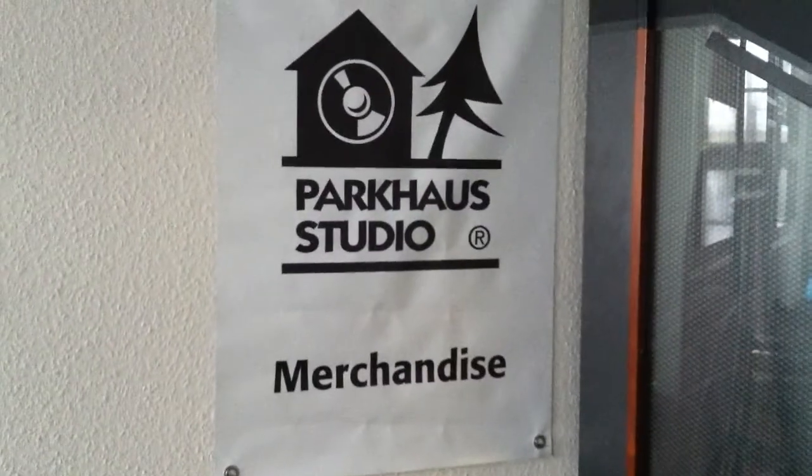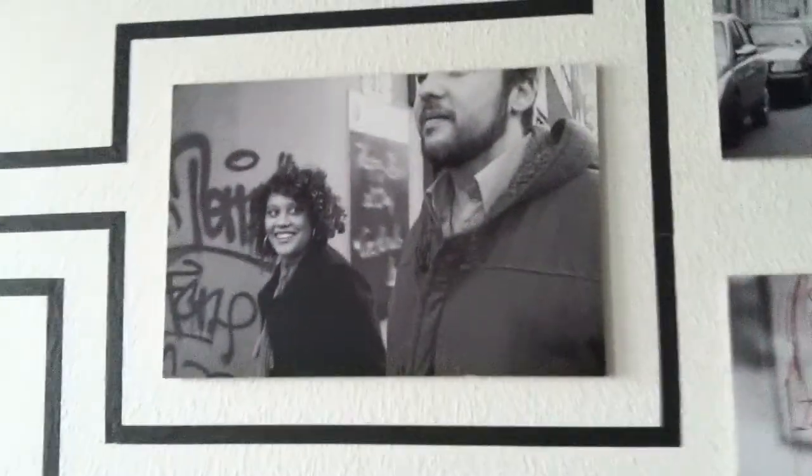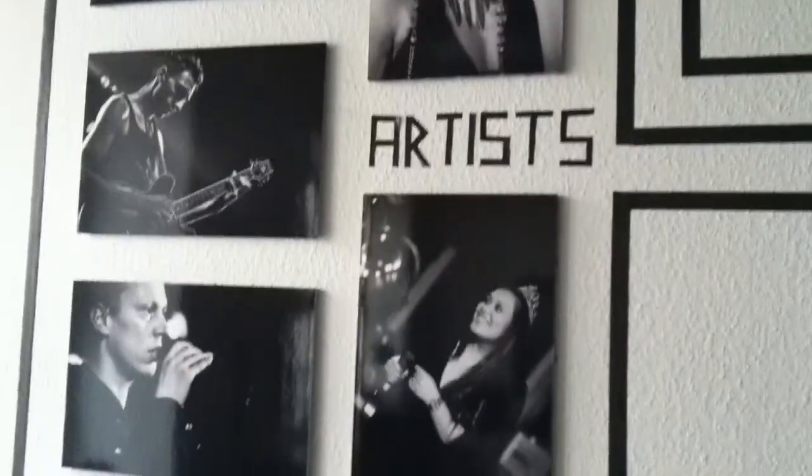Lights out. Next room. Here is the office. Here are the guys, the artists, the owners, Martin, Mo. I don't remember the other names. And right here, computers, if you need to do paperwork, check your mails. Office, pretty nice.